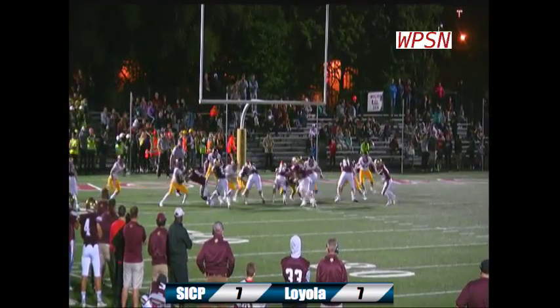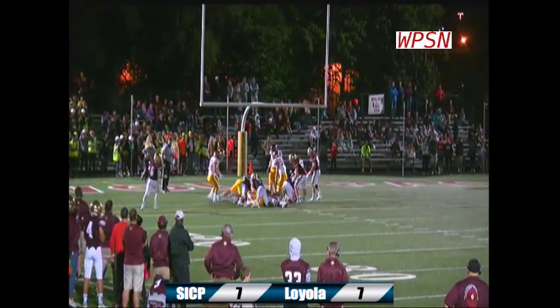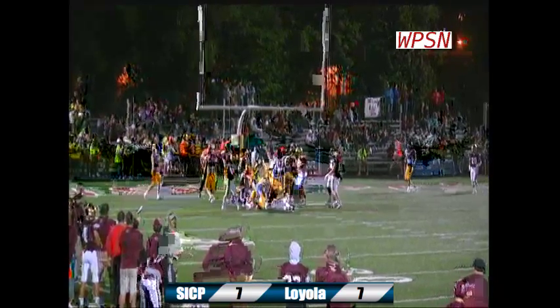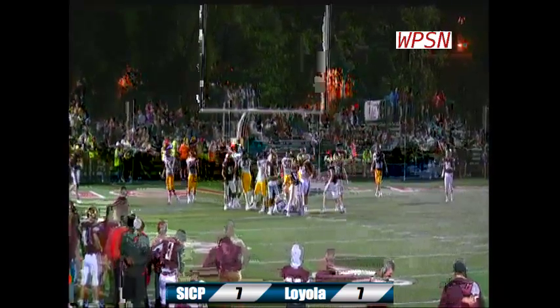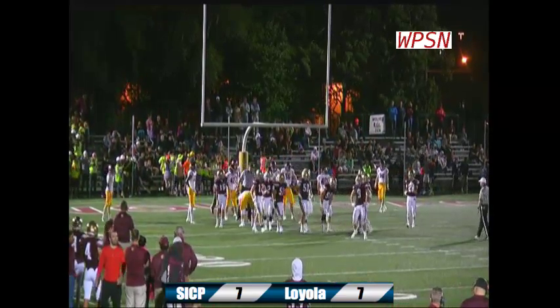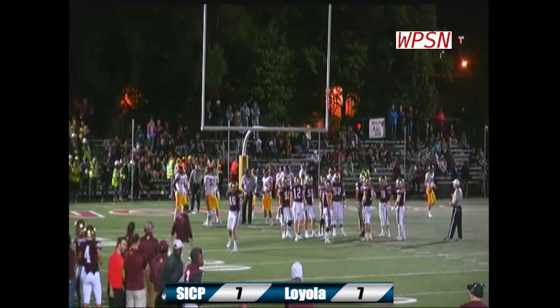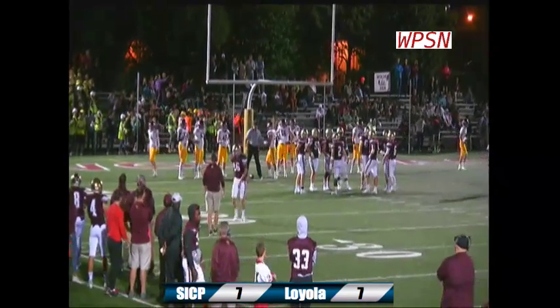Ignatius is lined up. Quarterback keeper, he goes up. The guard and tackle are there, and he's tackled for a gain of 1 yard. Pones is doing really well right now. He's keeping it together. He's having a really good game so far.